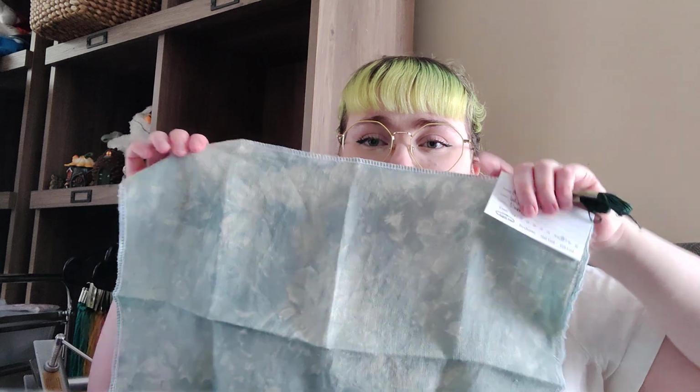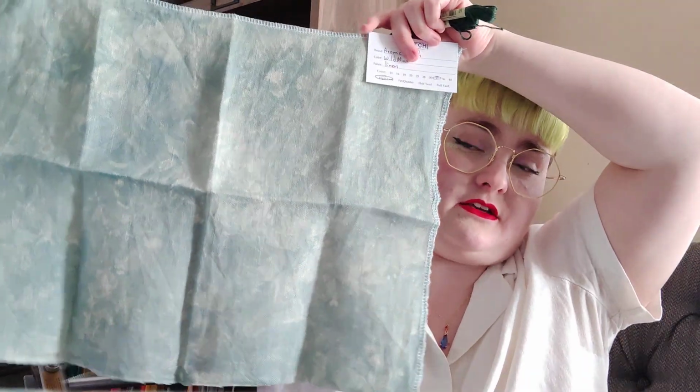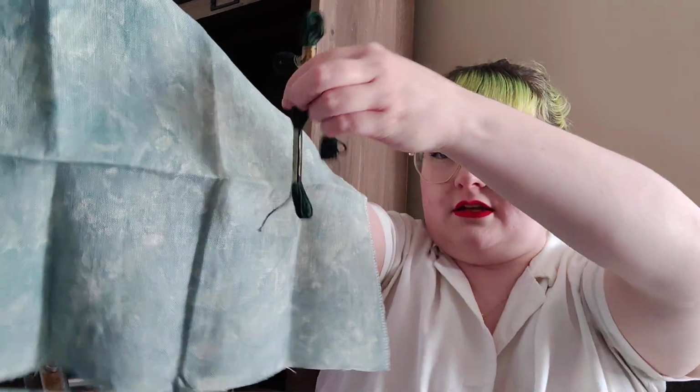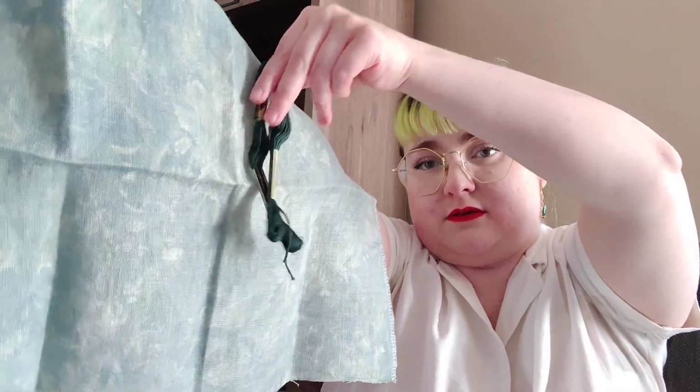And then this is going to be for one of the ink circles. I bought Atomic Ranch Wild Mint Linen. Stunning. And then I got some DMC to stitch it. And this was DMC 500. So there we go.